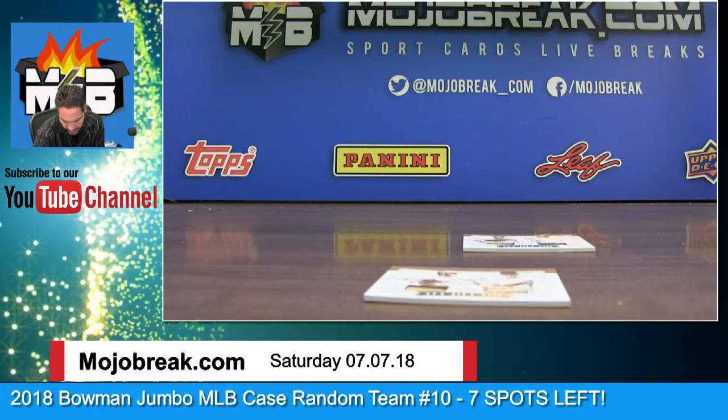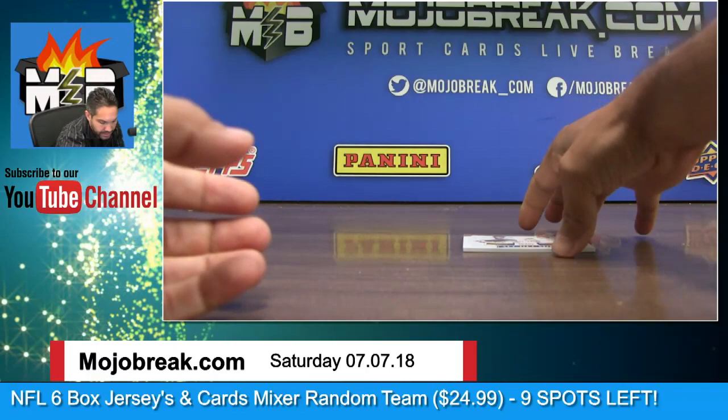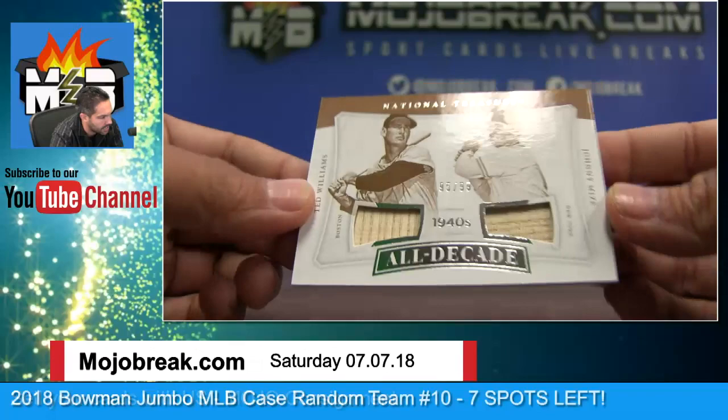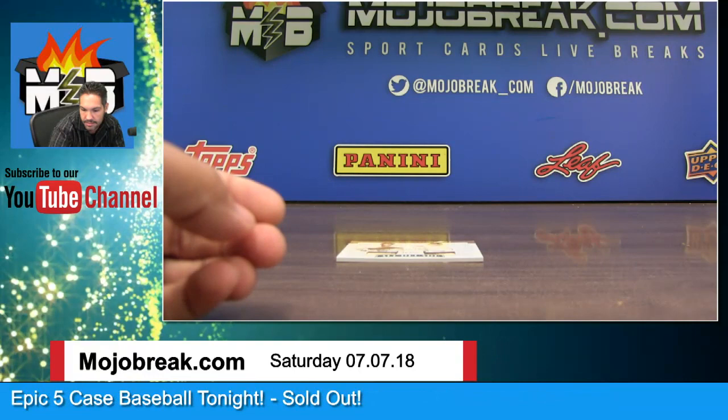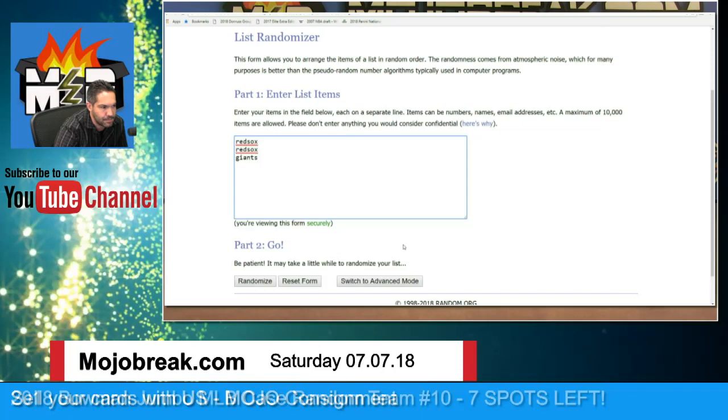So Twins, Giants, still in the running for the three-box Inception lot. That's a skunk prize. 95 and 99, Ted Williams, Johnny Mize. That is Red Sox and Giants. Based on purchase spots, we have the Red Sox in twice and the Giants in once. We're going to randomize the list eight times. Top spot gets the card.